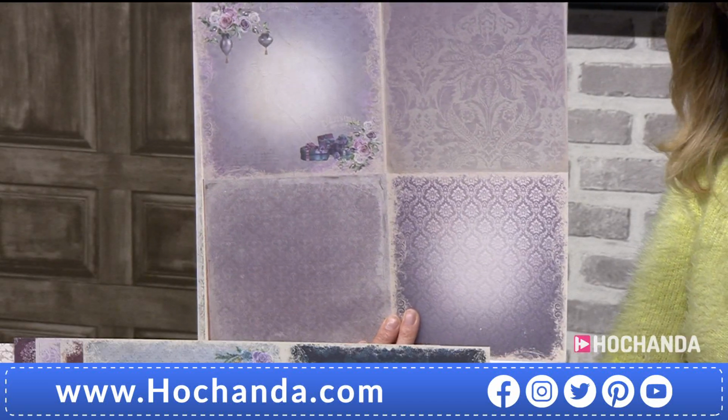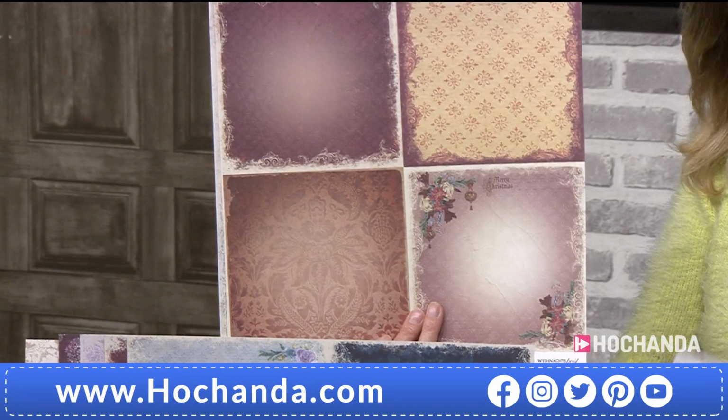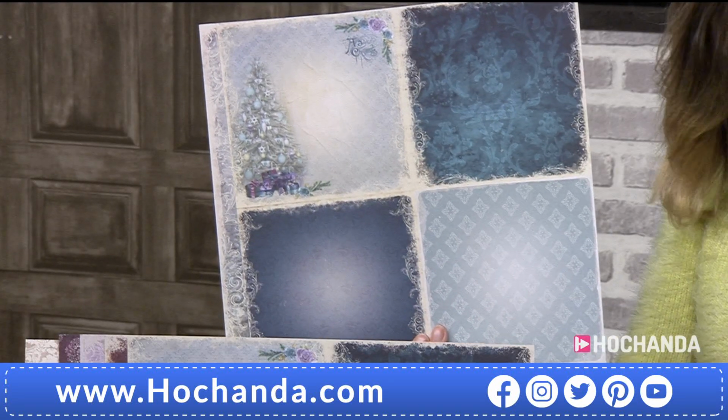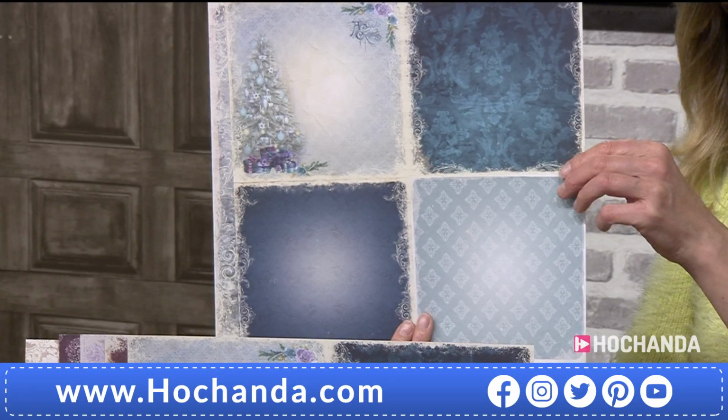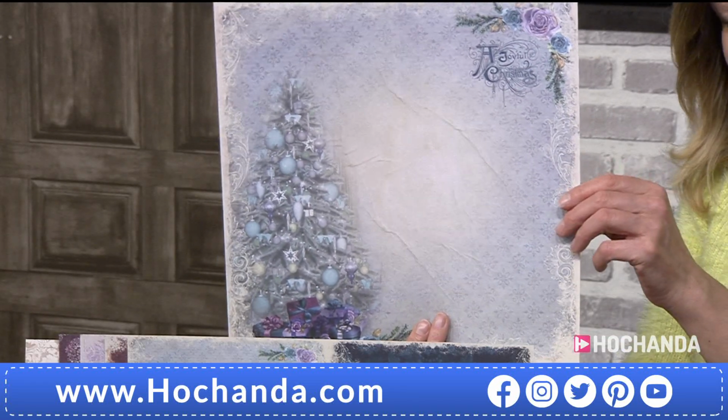You've got the lovely toppers, your quarter of a page. Of course you can use them for your cards, for your scrapbooking, and for your mixed media. I mean, the colour palette is beautiful. It really is. That mixture of almost a burgundy red and then the lovely tones of blue, and the Christmas tree is just beautiful.